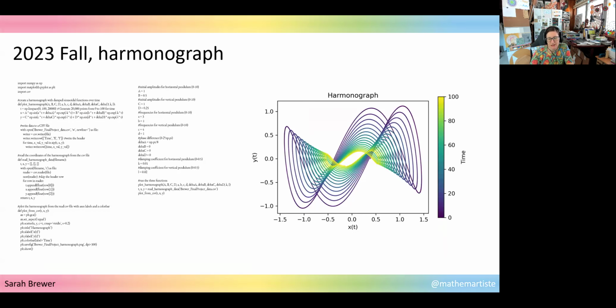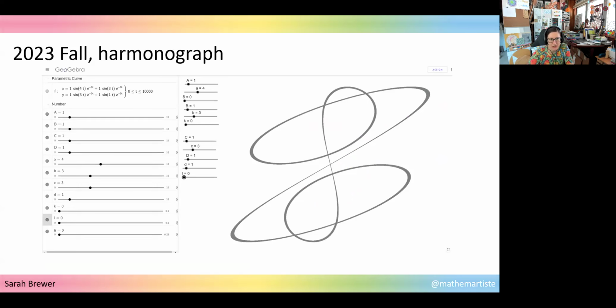I also spent a good deal of time studying mathematical modeling and some Python programming that first semester in my MFA. And while doing so, studied this object called a harmonograph, which is basically two axes drawing simultaneously, two pendulums. And so I built one in Python. I also built it in my GeoGebra software, and so you can see all the different parameters that change.